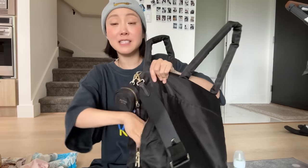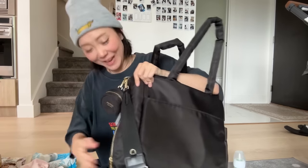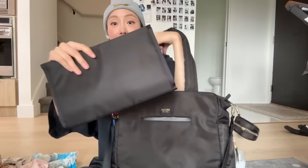Oh, I'll explain that later. And there's a little coin purse as well. Literally, this is like a pocket heaven. Oh, I'll explain this later too. It also comes with a diaper changing pad. The best bag ever. It's so cute.